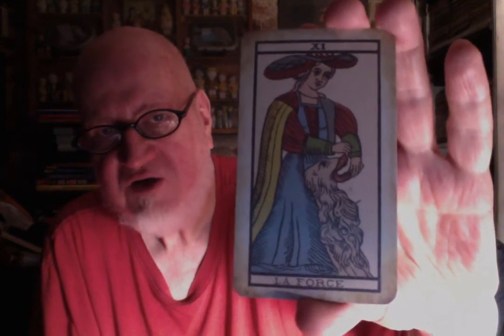Here's a minuscule flaw in this deck. There's a little dot and a little line issue here, which at first I thought, misprint. But it's not bad, actually. It kind of looks like a thorn or a stray hair in the lion's fur.